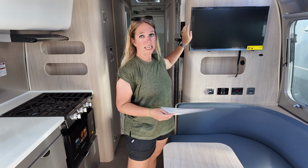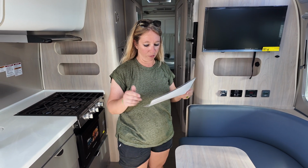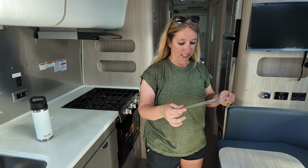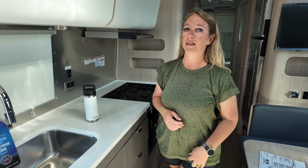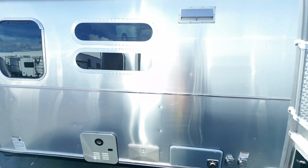It's hard to see because of the tape, but this is the rimless smart TV. And then I did want to say the freshwater tank is 53 gallons. The gray water tank is 36 gallons, as well as a 36-gallon blackwater tank. Moving on to the next one.